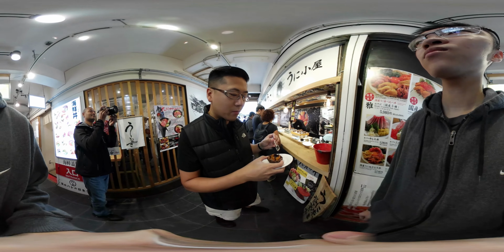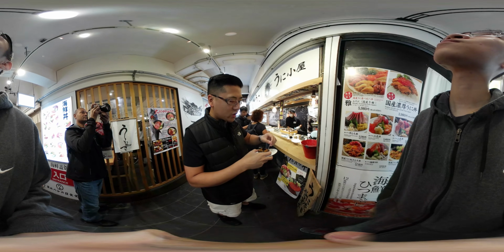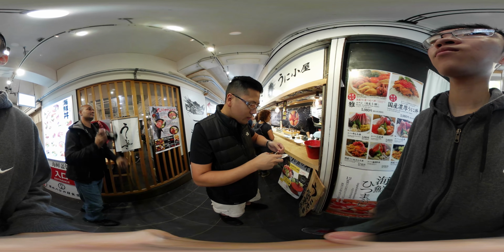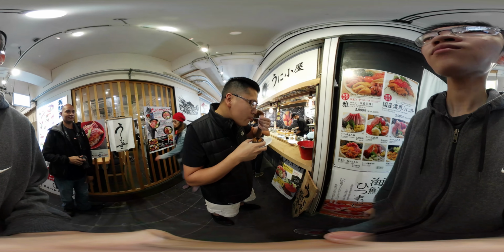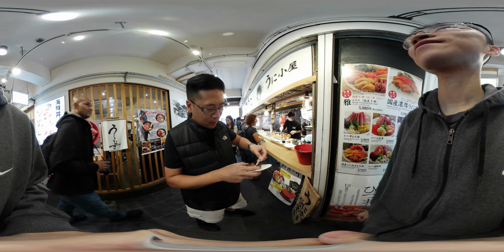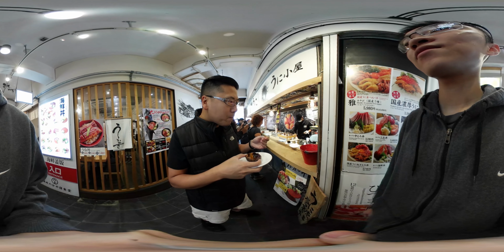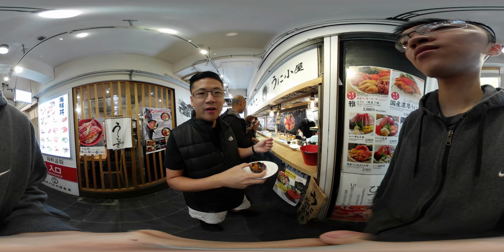It's not as briny as I thought it would be. I thought it would be a little bitter, but it's actually really nice and sweet. Soy sauce complements it pretty well. It brings out the natural sweetness. Really smooth, silky smooth, really light. This is definitely a must try.